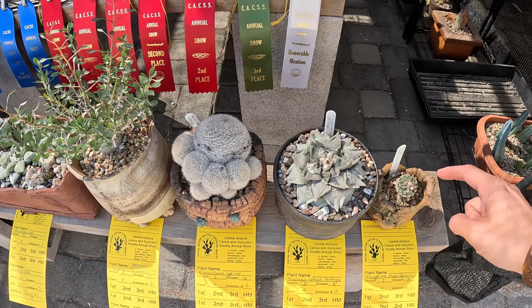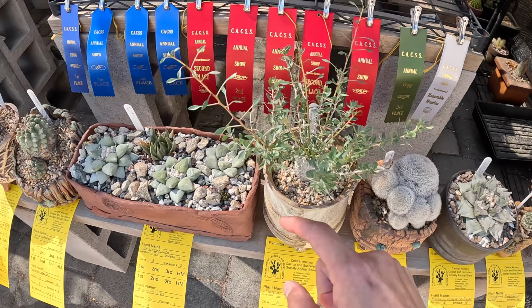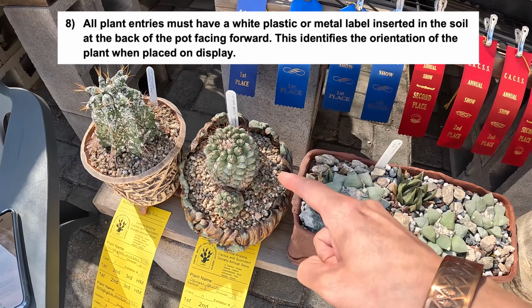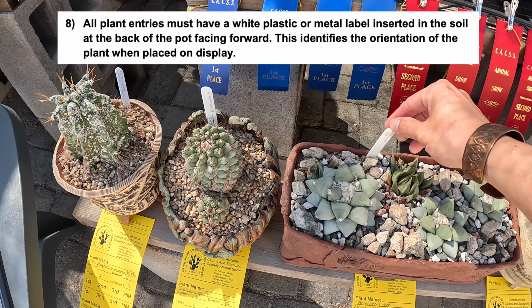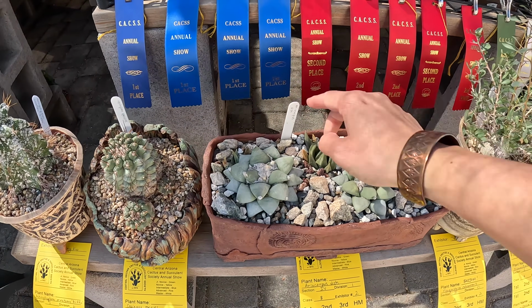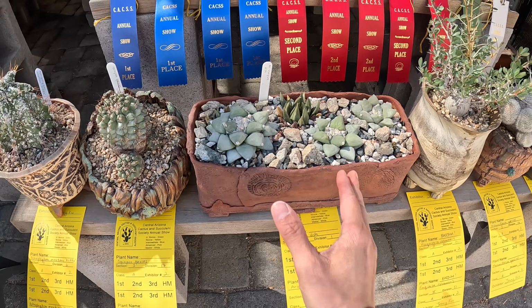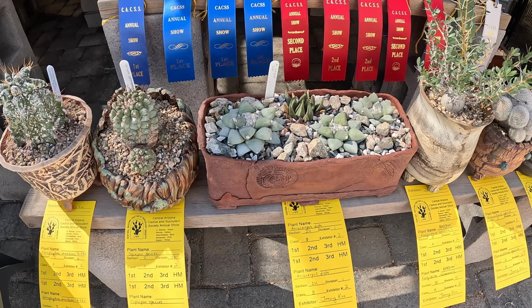Another thing that I'll mention is you'll notice every one of these pots has a label in it. You are required to place a label in every one of your plant pots. And you place the label in the back of the pot. So this label placement will determine what is considered the front of the plant and what will be facing outward when it's placed on the tables for judging and showing.